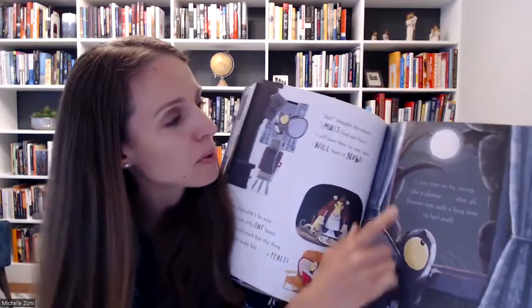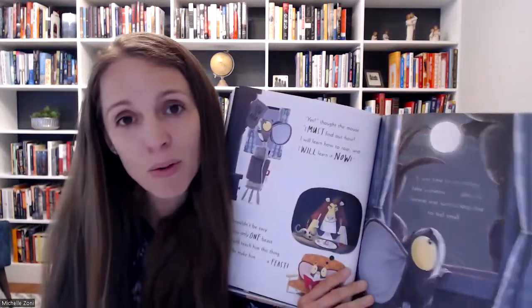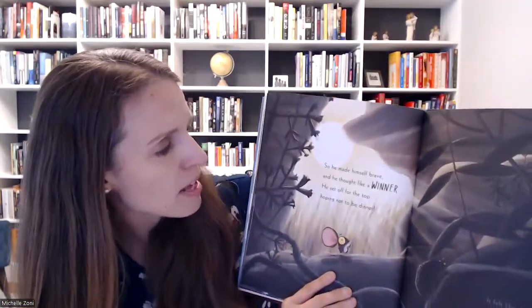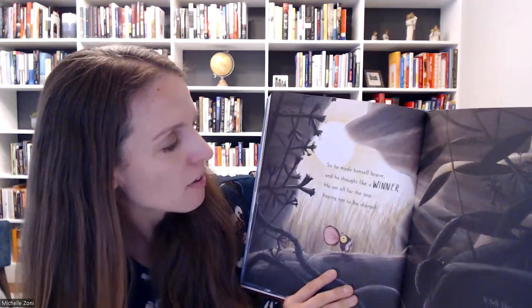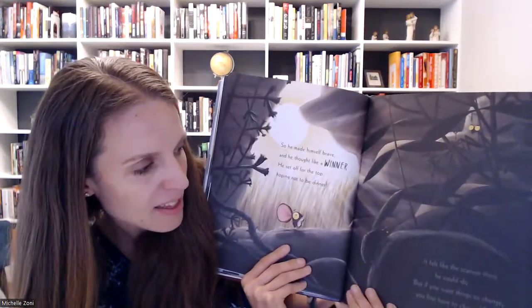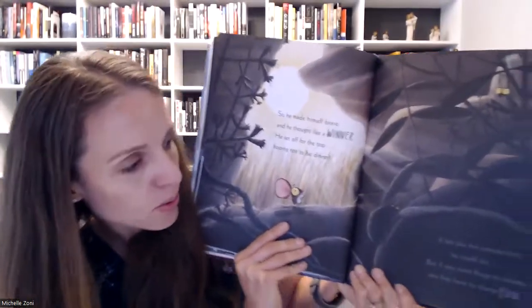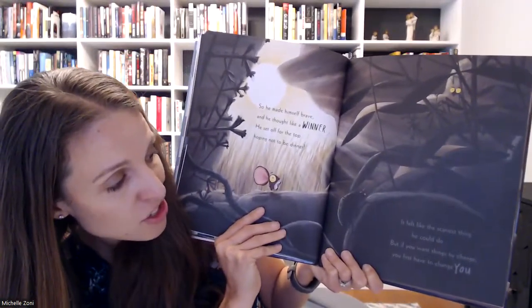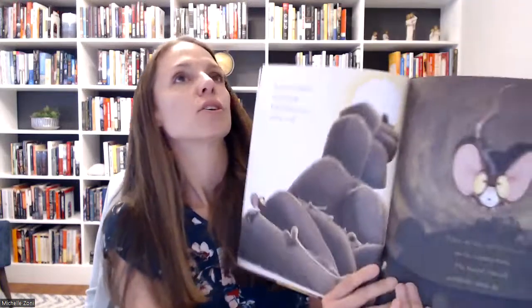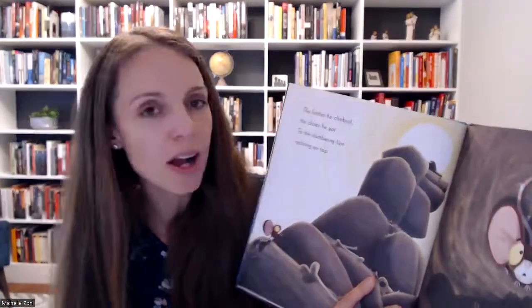The mouse, he's looking up at the moon and he's dreaming about what it would be like to be big and strong and powerful like that lion. So he made himself brave and he thought like a winner. He set off for the top, hoping not to be dinner. It felt like the scariest thing he could do. But if you want things to change, you first have to change you. Right? If you want to be something different, if you want to become brave and strong, only you can do that.